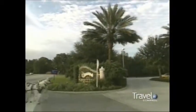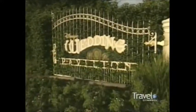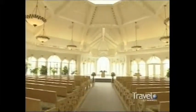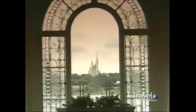You can have a Disney wedding practically anywhere on Disney property. But many soon-to-be newlyweds choose the Wedding Pavilion. Disney built the Wedding Pavilion about 10 years ago, and since then, they have hosted over 15,000 weddings. Nowadays, about 2,400 a year.